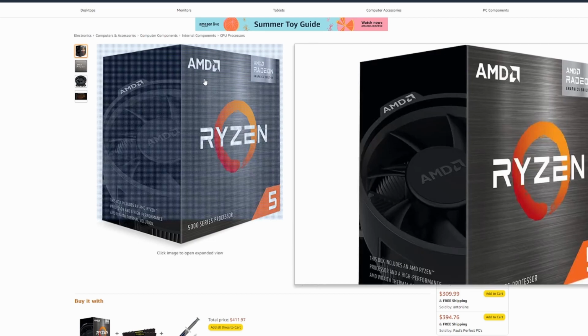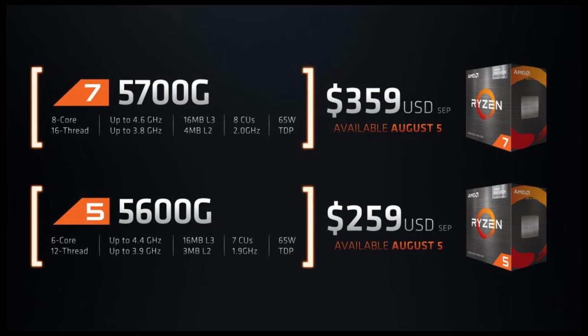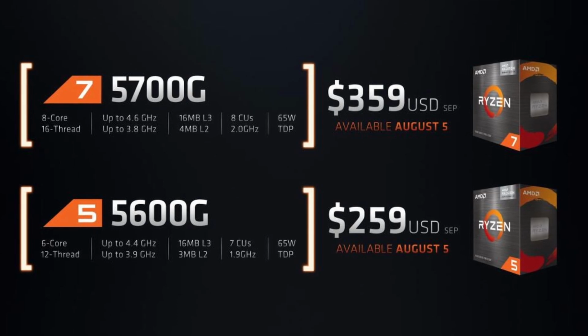Today we are going to be taking a look at two systems that you can build for yourself, one at the $650 price range and one at the $1,000 price range. And these two systems are going to be focused around the brand new APUs that AMD has come out with. Those are going to be, respectively, the Ryzen 5 5600G and the Ryzen 7 5700G.